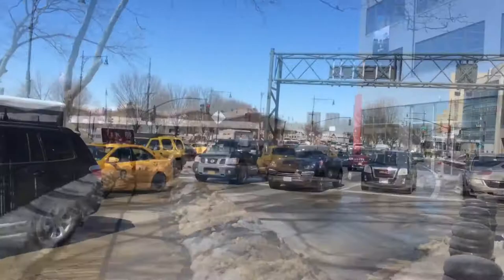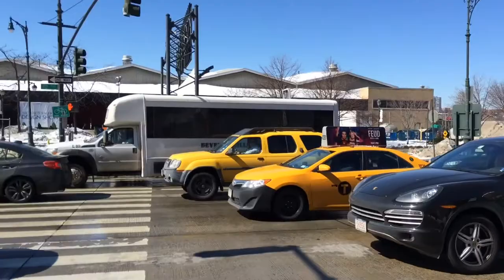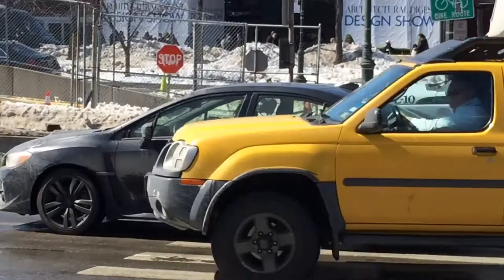So the Architect Digest show was on 12th Avenue and 51st, which is about Midtown. It was a bit of a hike to get here, on top of being St. Paddy's Day, so a lot of drunk college students were out, so it was pretty loud.